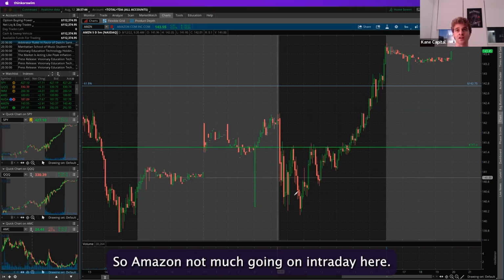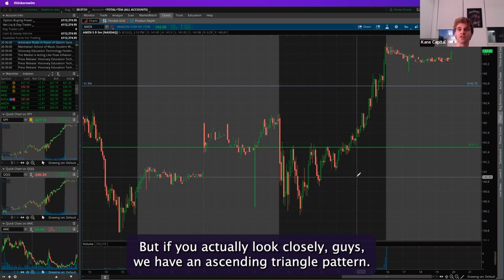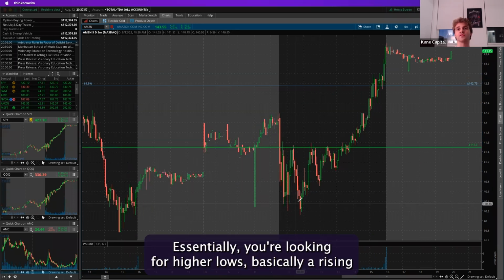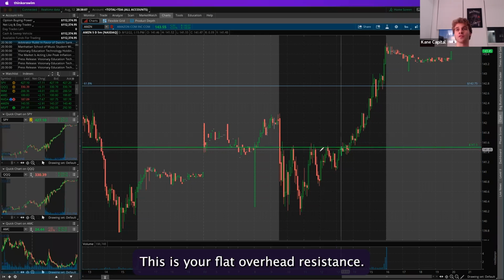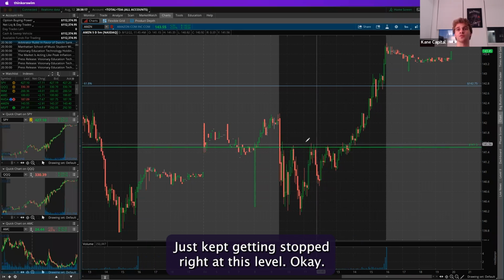All right, so Amazon, not much going on intraday here. Looks like a bunch of BS consolidation, right? But if you actually look closely, guys, we have an ascending triangle pattern. Essentially, you're looking for higher lows, basically a rising upper trend line with a flat overhead resistance. You could see it at 141.50, clear as day. You see it rejected here, rejected here, rejected here. It just kept getting stuffed right at this level.